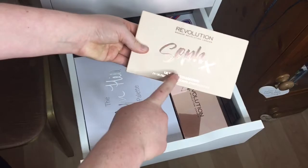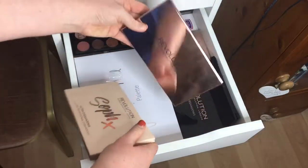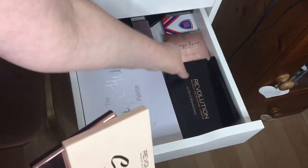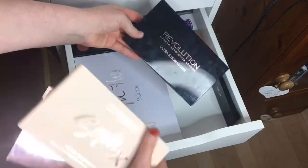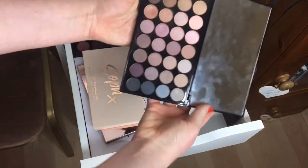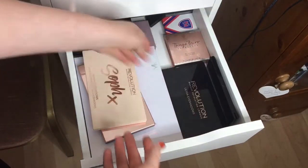I've got 3 of the big Makeup Revolution palettes. So I've got the Soph palette, which I love. I've got the Flawless 3 Resurrection, which is also really pretty. But then I've got this, which is the Beyond Flawless. This is their just plain black packaging. As you can see, it gets battered very easily. It's literally all shimmers. It is really nice. I just don't ever tend to grab for that one.